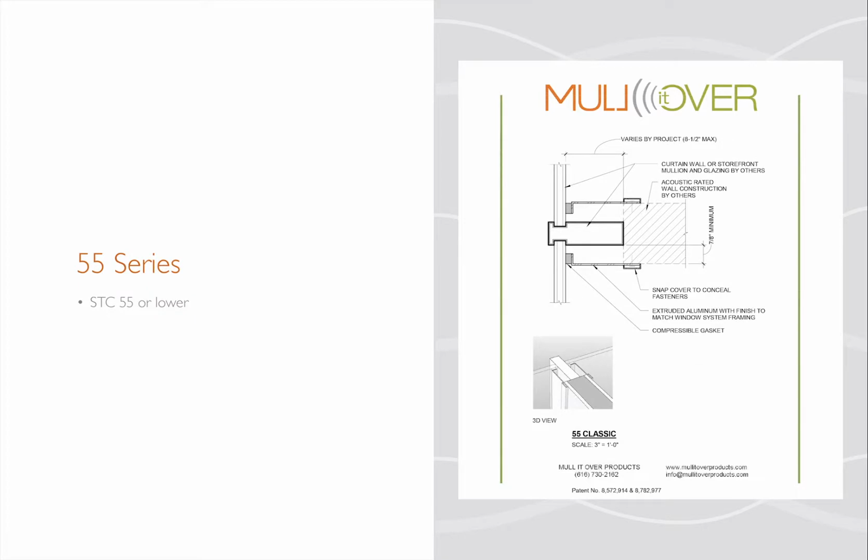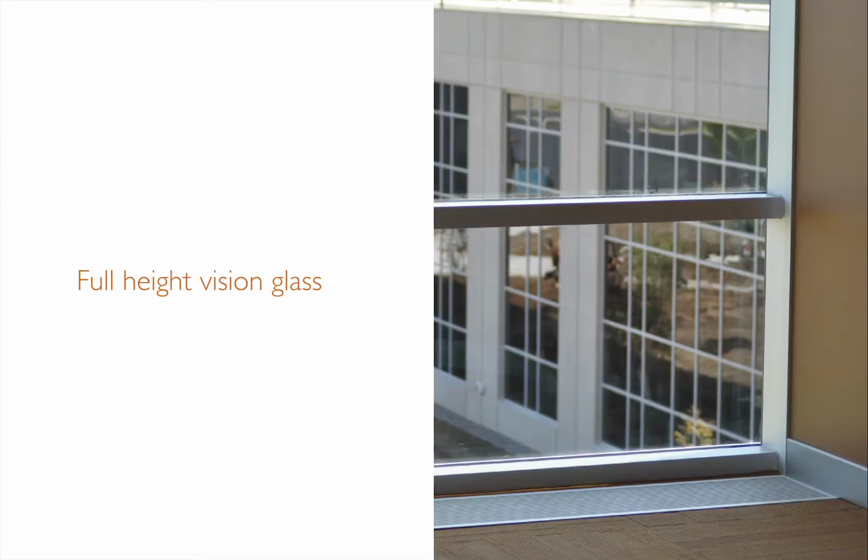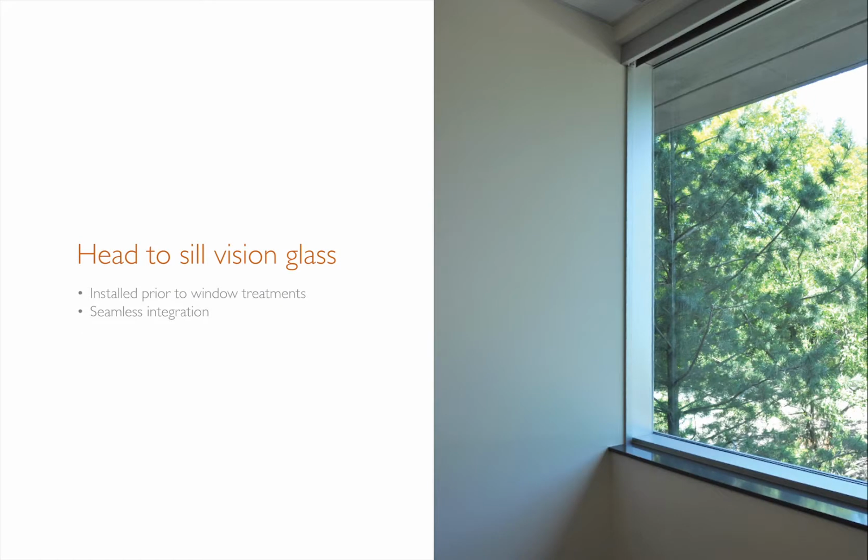In applications that have partition walls with an STC 55 or lower, the Mull-It-Over solution is our 55 series of sound barrier mullion trim caps. And wide-profile trim caps serve as transitions between wide partition walls and the glass, where the walls don't align with vertical mullions. Today, Mull-It-Over sound barrier mullion trim caps are used in a broad range of buildings for a variety of designs. In this head-to-sill application, the mullion caps are installed prior to window treatments for seamless integration.